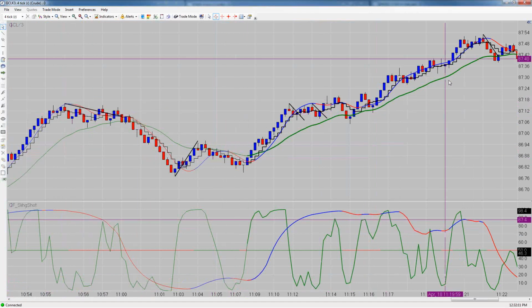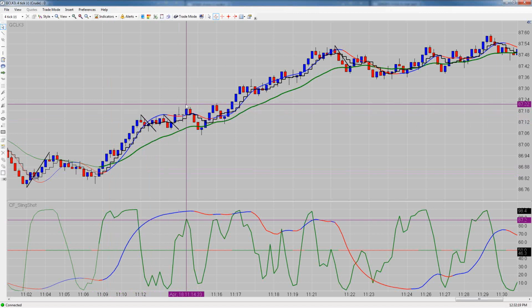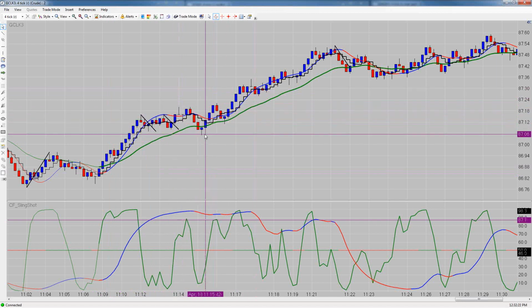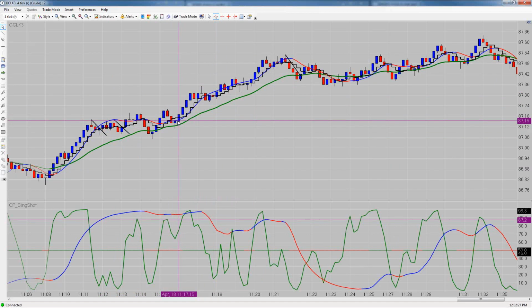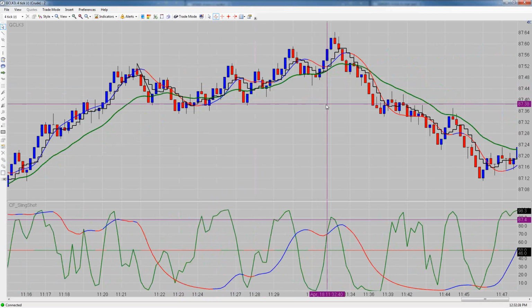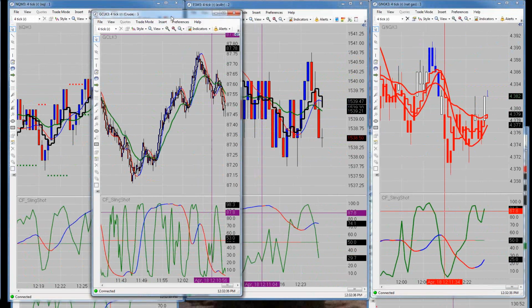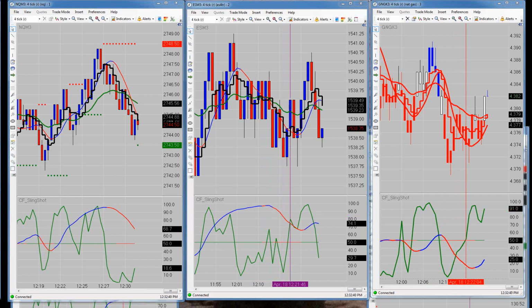So I've updated that. That's proper. We had an opportunity in here to get long, another opportunity in here to continue the long. That probably would have stopped you out right there. It put in a higher swing. You could have gotten long again right in here, and again in there. There are just a ton of opportunities here. The crude oil and the gold both had a bunch of opportunities.